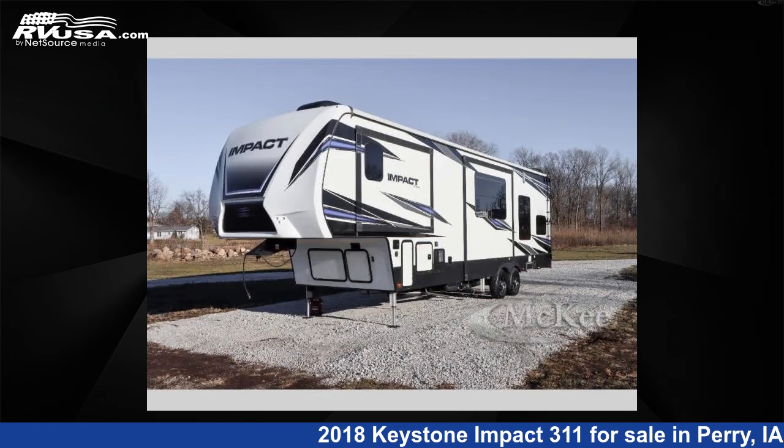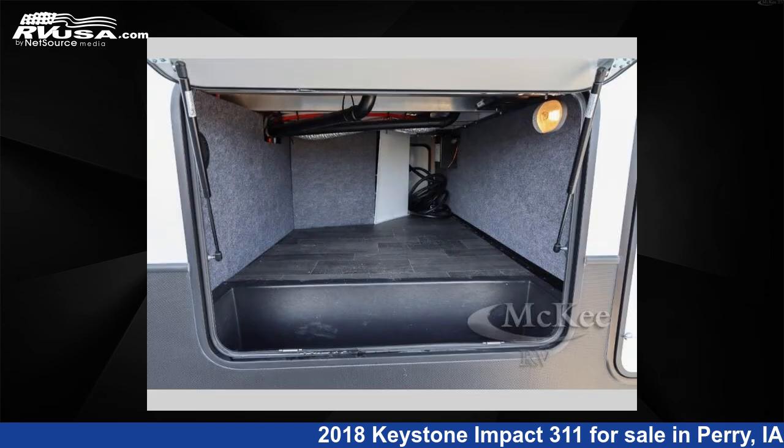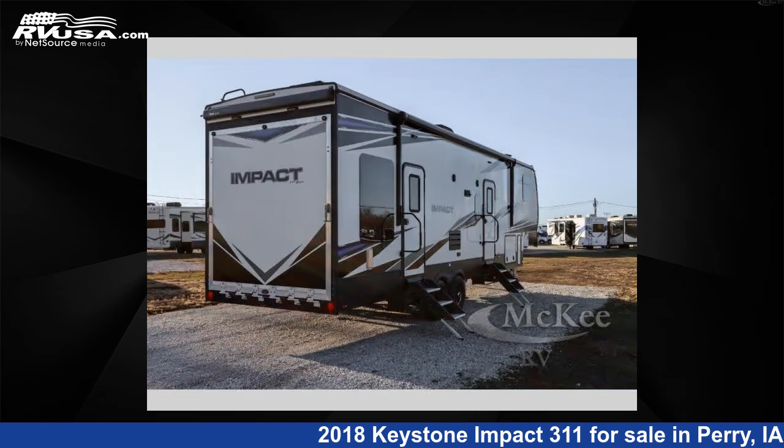This used Keystone is 35 feet 0 inches in length and features a clay, Onyx, steel interior, sleeps 6, slide-out, and 110 gallons fresh water capacity. The floor plan layout of this toy hauler features front bedroom, 2 entry, exit doors.